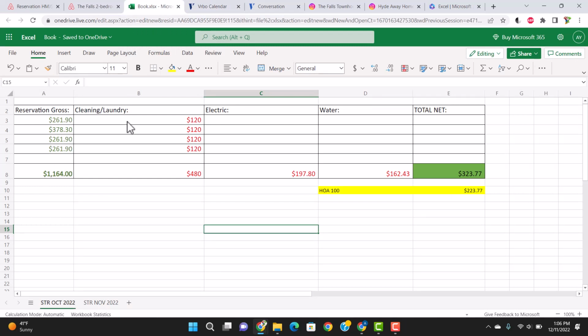for that month. Before I hop into that, for the last month update I completely forgot I have an HOA for $100 a month. So I needed to add that into my expense, which brought my overall total down to 223 instead of 323. So technically I made $100 less. I forgot about the HOA because that's paid at the beginning of the year, so I didn't factor that into the monthly cost. But I need to do that going forward.